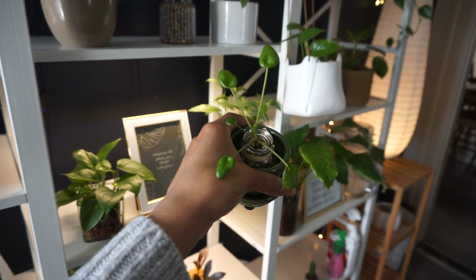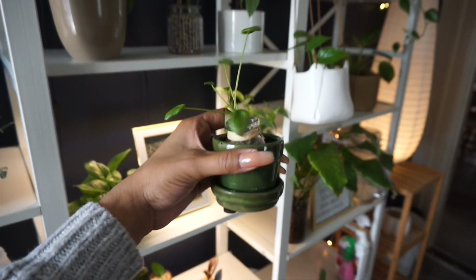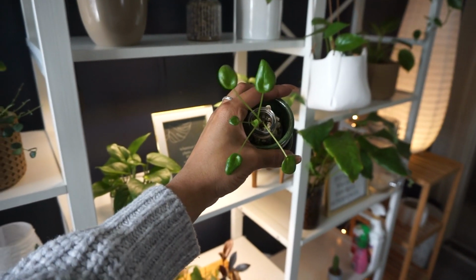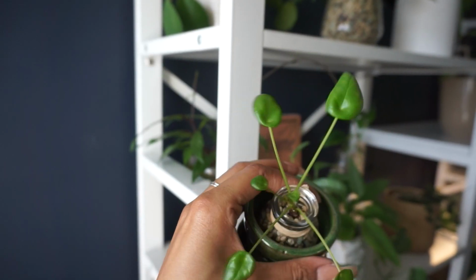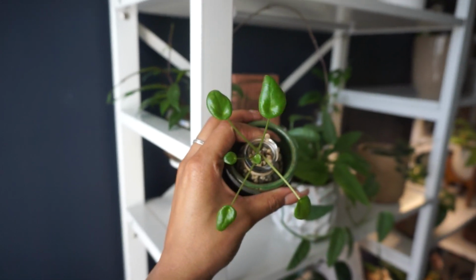This is my little tiny pilea. It did drop some leaves and I ended up transferring her to pon, but she's surviving. She might not be big, but I love this plant. It looks like a little freaking alien. She has a new little leaf coming out as well. She's cute. I love it.